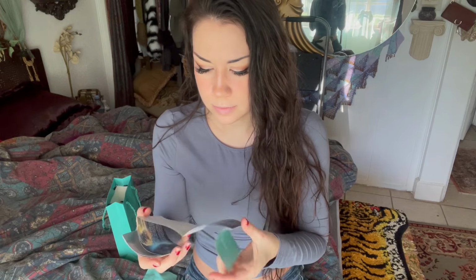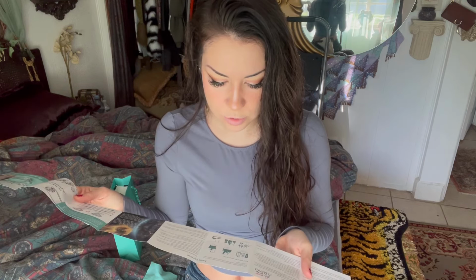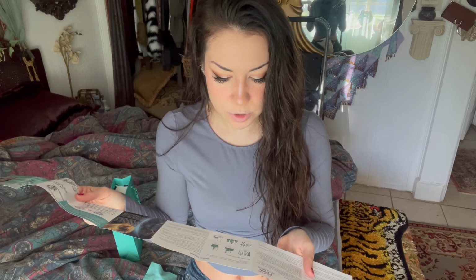It comes with a little pamphlet and it talks about how they came to be as a company and talented team of designers and craftsmen, and they have a return policy, and that's good. And jewelry care guide: avoid perfume, lotion, sunscreen, do not wear while swimming, do not wear while washing, and so on.